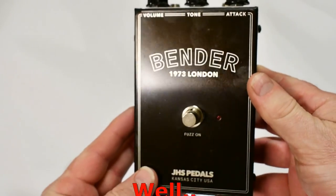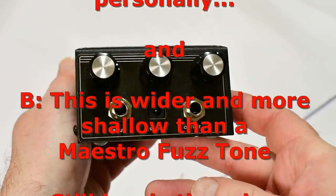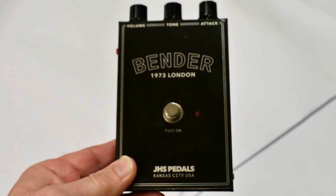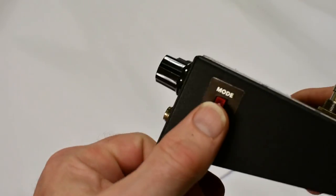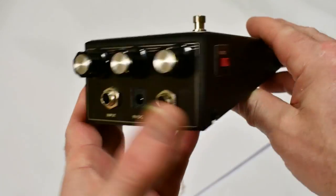Now, knowing Josh Scott, this is probably the exact dimensions of the original Maestro Fuzz Tone. It is beautiful to look at. Yeah, that's your classic old wedge-style fuzz unit. It's big. You could put a battery in it. There was a red mode button there. All of these units have a mode button, and I'll explain what this particular one does when I get to it.